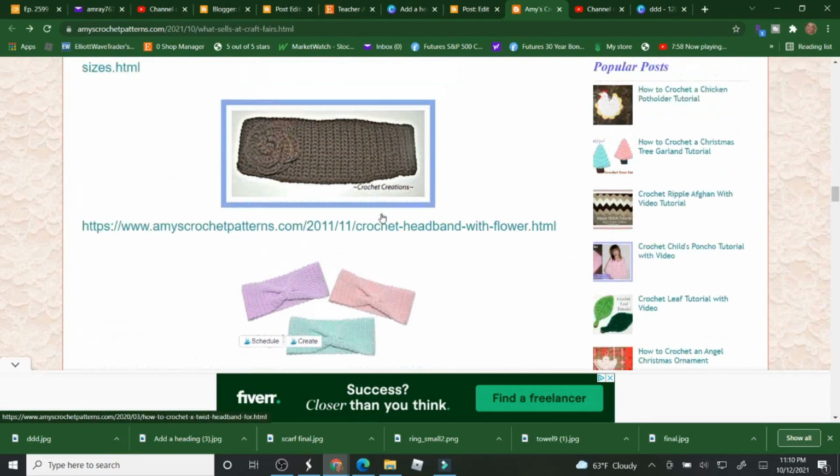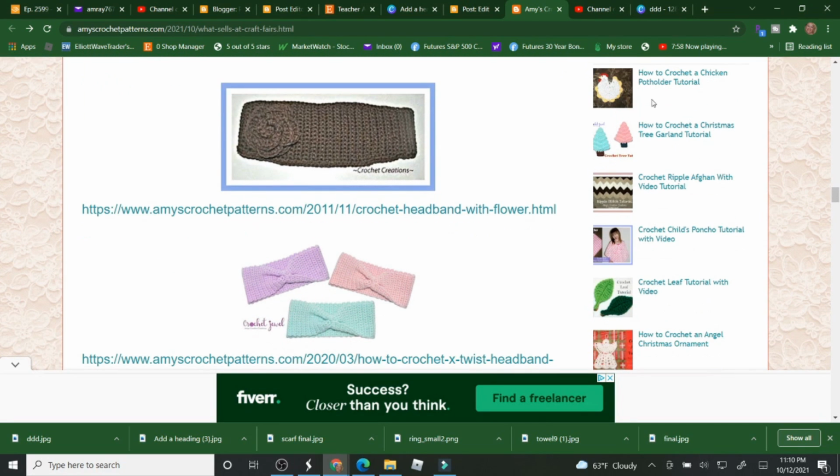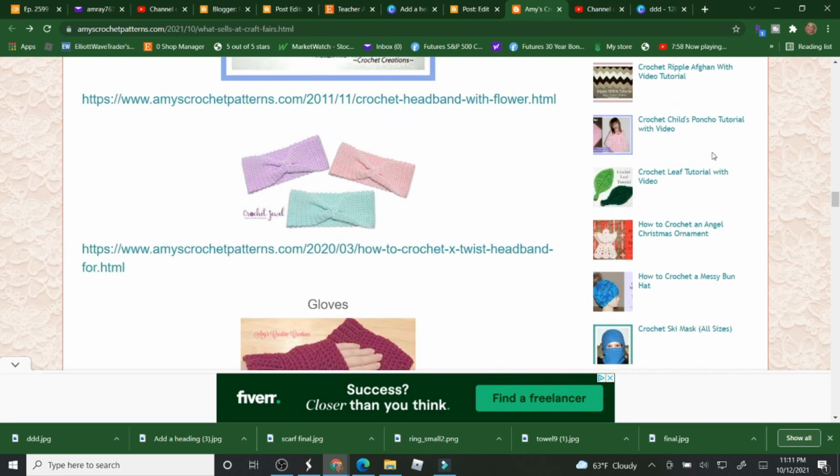Now, these are my most popular products. I think even a chicken pot holder would be a really great item to sell. Now, Christmas items, that's hit or miss. Afghans, if you make these, I'm sure you wouldn't be able to even make one or two because it takes so much material, so much time. And I've seen them at craft fairs and they don't sell the greatest.